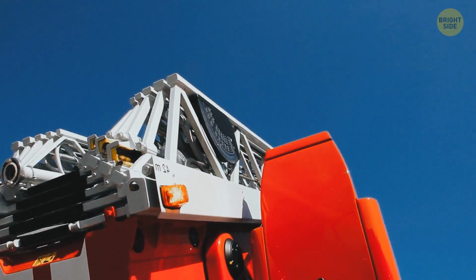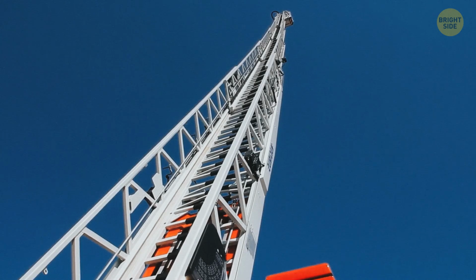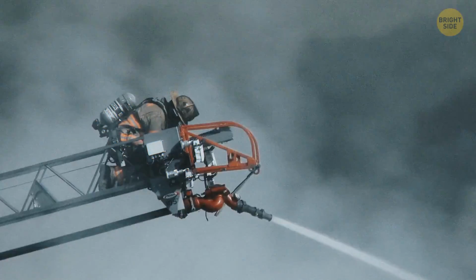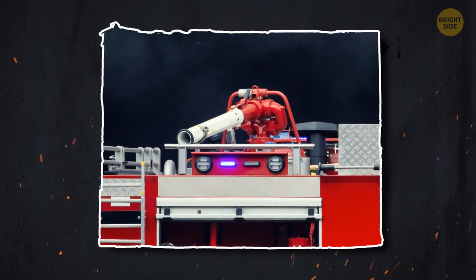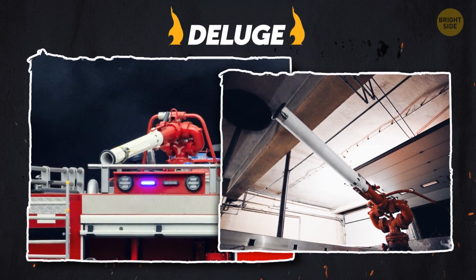Fire trucks are mostly recognized for their large roof aerial ladders. With this tool, firefighters can reach up to 105 feet and get to the rooftop of most commercial buildings. Additionally, the ladders are equipped with a master stream hose that releases enough water to stop even the scariest fires. Fire trucks also have a large hose called a deluge, designed to spray a lot of water on large fires.